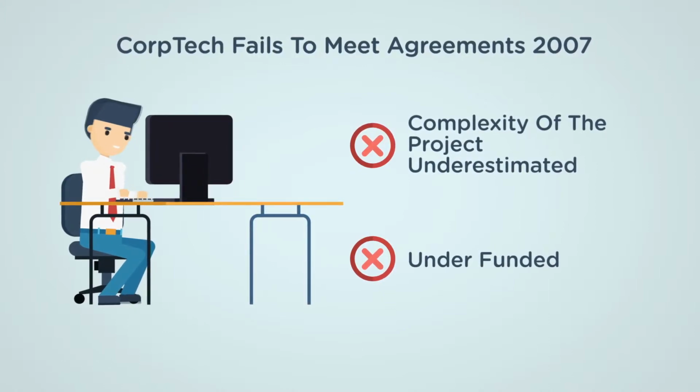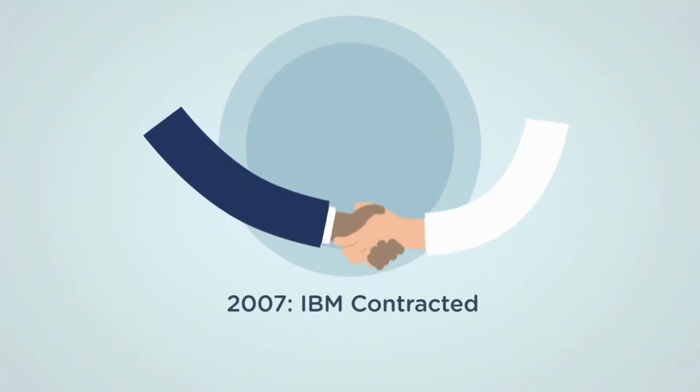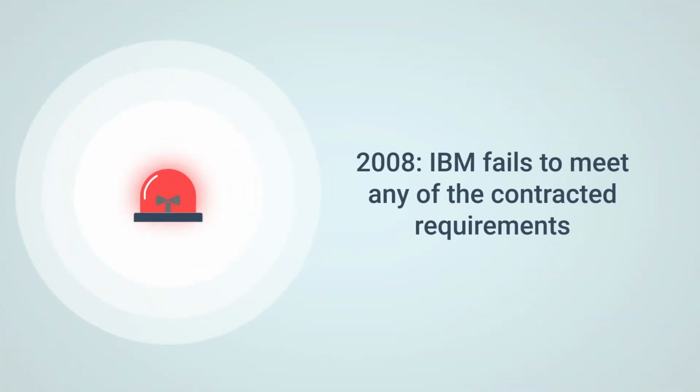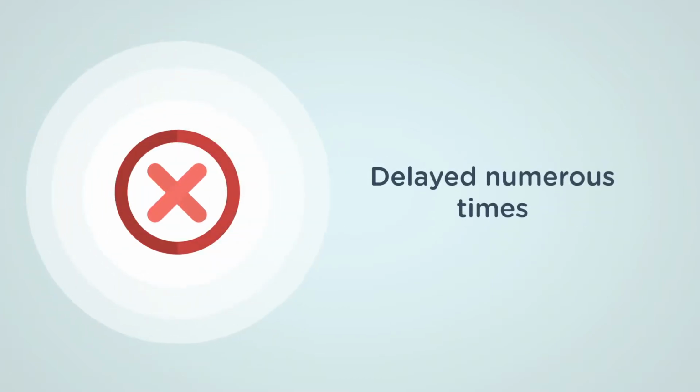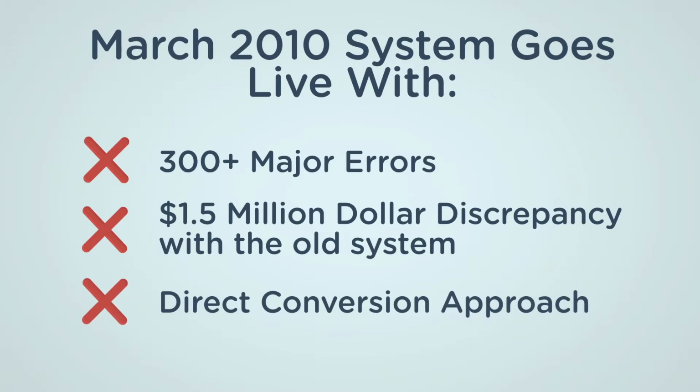Over the next year, CorpTech made little progress with the system, so IBM was introduced to help CorpTech build the system in late 2007. However, by October 2008, IBM hadn't met any of the contractual agreements. The Queensland Government, desperate at this point, invested more tax dollars into the system and allowed IBM to continue to build the system. The system was delayed numerous times, with some features being entirely scrapped and the system failing initial user testing, with over 300 major errors being found in the system.